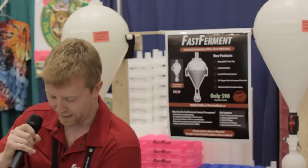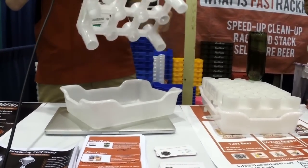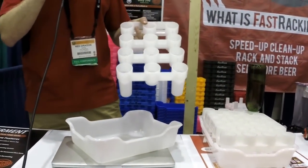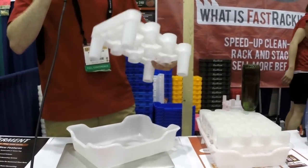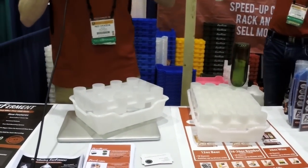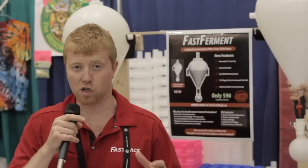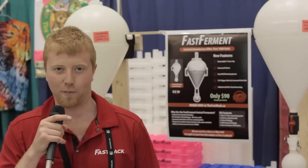Our second one that we came out with lately, just in the last 6 months, is the FastRack wine. This version holds 12 bottles at a time. It's designed for 500 to 750 milliliter bottles, including all oversized wine bottles, so the big fat ones. And it also works really well for 750 milliliter champagne bottles, big fat ones as well. This system comes in sets of 3, so 3 racks, 1 tray on the bottom.